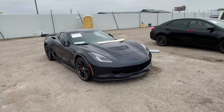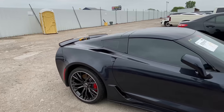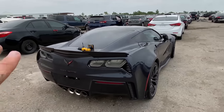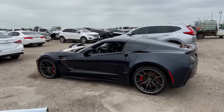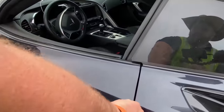And this is a beautiful night race blue C7 Z06. One of my favorite colors on these cars. Very rare on the C6, not as rare on the C7. Excuse the noise behind me, the IAA lot guys are doing their thing. But just looking at the outside, can't see any damage on this thing. This is a very nice looking car.